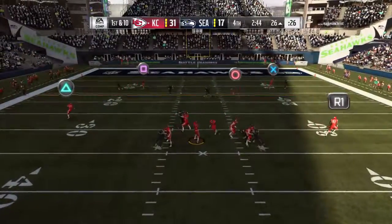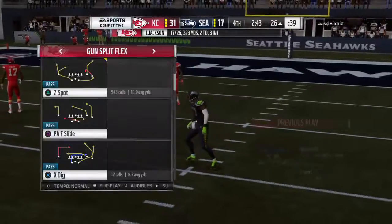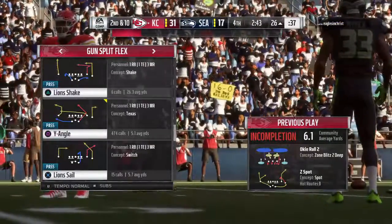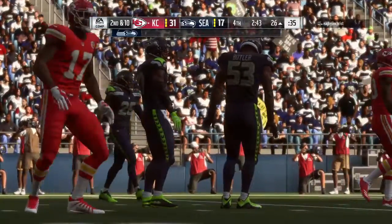Throwing now, Jackson on 1st down. Looking middle, and it's incomplete. Sean Williams there defensively to break that one up. It's always a battle. Who's going to win on 1st down, the offense or the defense?